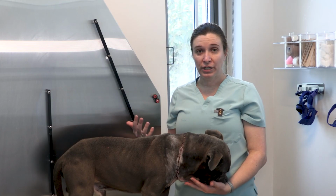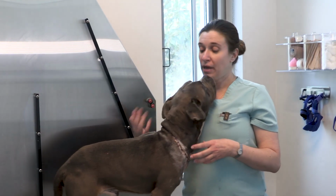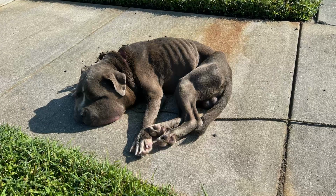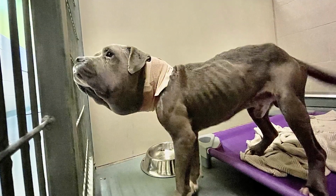And fortunately for us, that rope had broken off and kind of rotted away, and he was able to get out from where he was tethered, made it to a sidewalk and kind of collapsed. But luckily, a neighbor had called and seen him, and one of our officers picked him up and brought him to us, where we got him cleaned up, got those wounds treated and prepped for surgery.